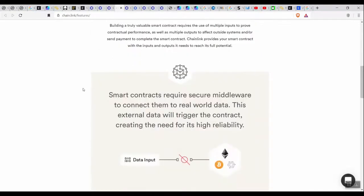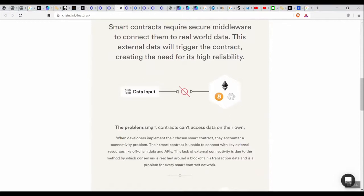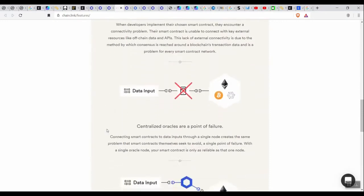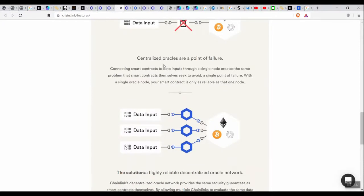Scrolling down, smart contracts require secure middleware to connect them to real-world data. This external data will trigger the contract, creating the need for its high reliability. So at the moment, the issue is that smart contracts can't access the data on their own. There's some information there. With oracles that are centralized, there is a single point of failure. You're heavily reliant on that single source to function for its overall operations. It's the same issue that these smart contracts are trying to avoid.